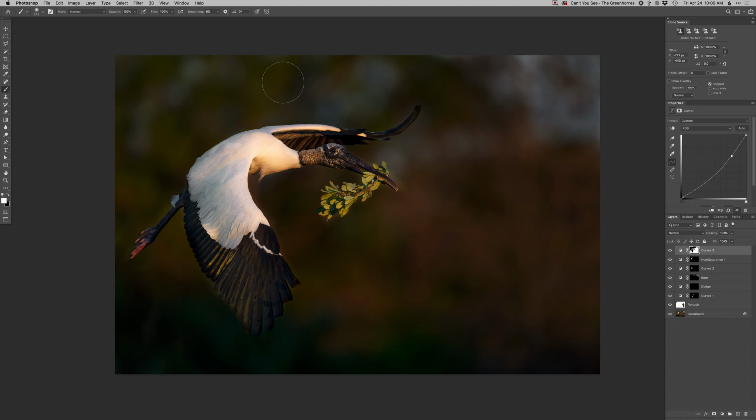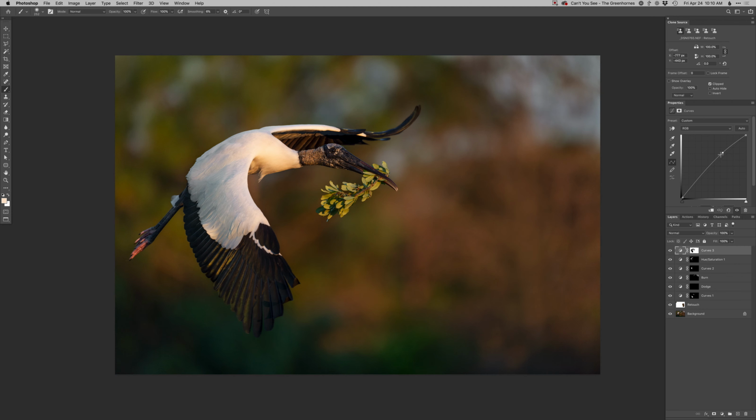Yeah, not really though. See, that's the thing, right? It just kind of still blends in. I mean, maybe I need to go lighter with the background to make the bird stand out. Yeah, that actually does help, you know? So I was thinking the wrong way. A lighter background, see that? That was original. Lighter background actually makes it stand out a little bit more. So, you know, that's one way to do it.